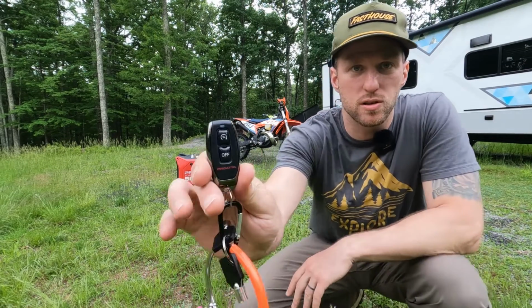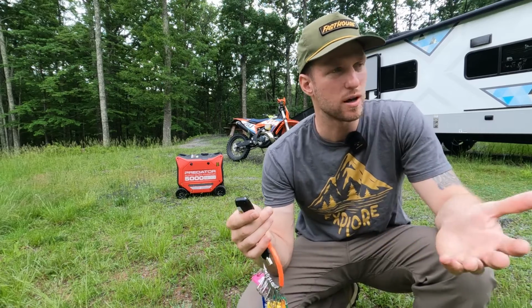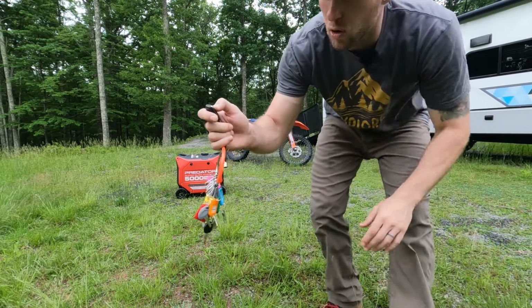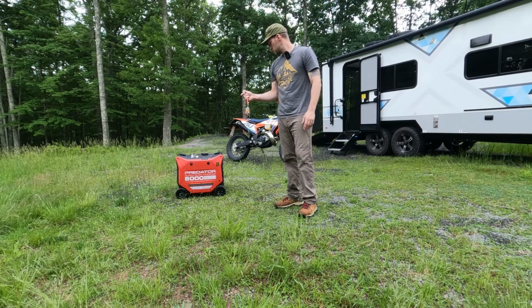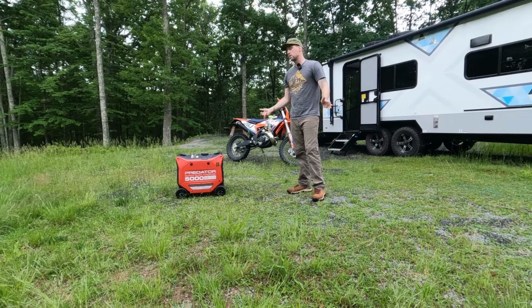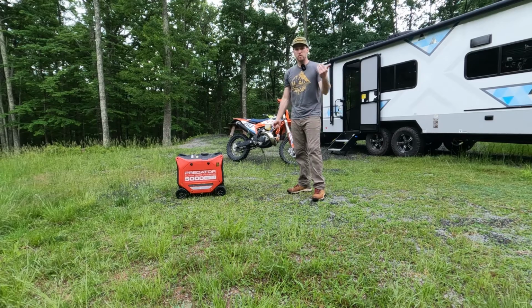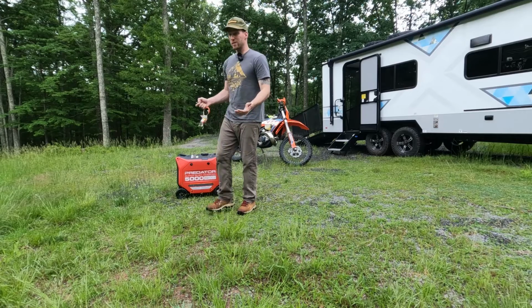So this unit also comes with this little remote start key fob. So you can actually turn the thing on and off remotely. I forget what distance, probably like 100 feet or so. So let's give it a shot. I'm gonna hold down the button twice. And hold. Okay. There we go. I had to do it again. So you can remote start the unit, and from inside of your camper you can turn it off. Single click of the off button. Remote start on, remote start off. Pretty nifty little feature that they include.